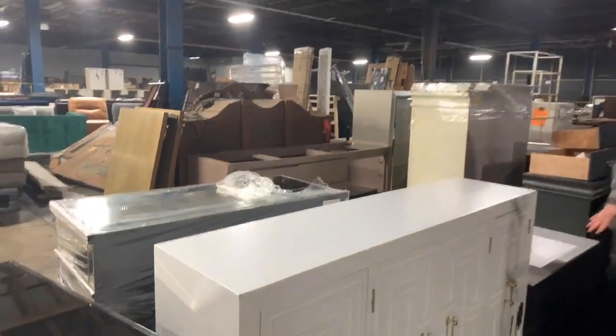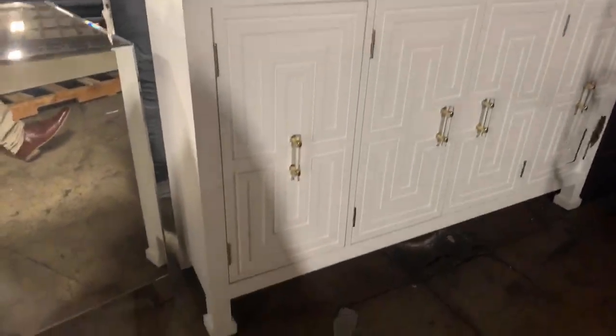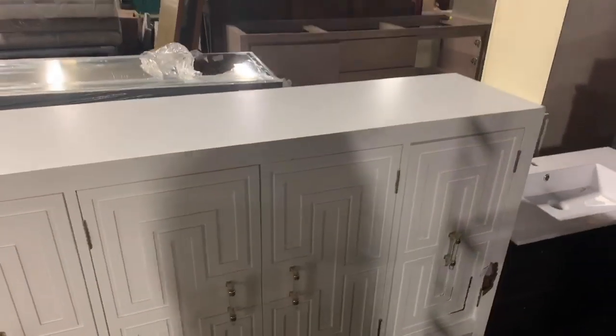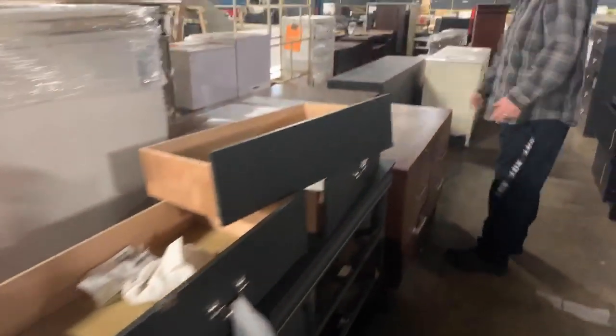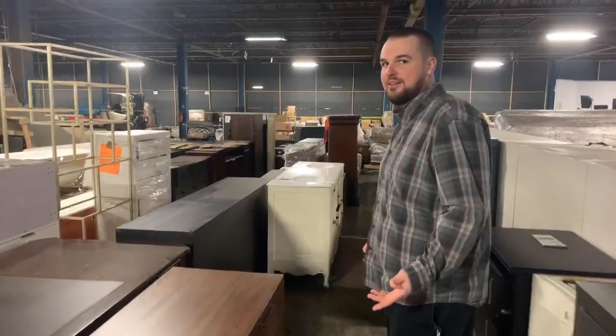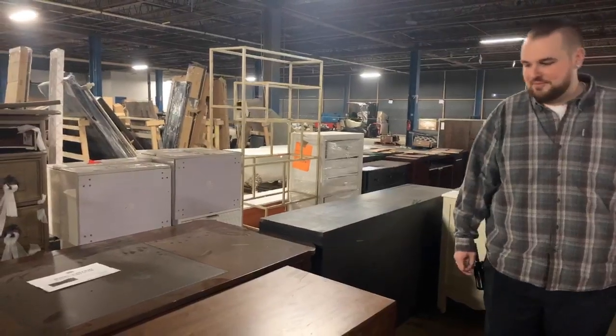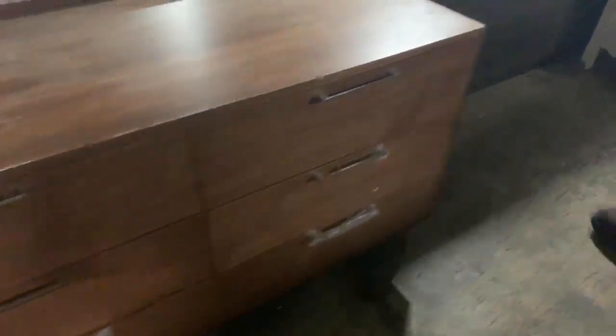Okay. So it does have a boo-boo on the end. It's got significant damage right there. That needs some love, but at $75, if you're handy. We'll pass the boo-boos on that one. Full repair. What do we got here? This one's nice. This is a really nice piece. $75. If you could refinish the top, you're good to go. And that's the big thing.